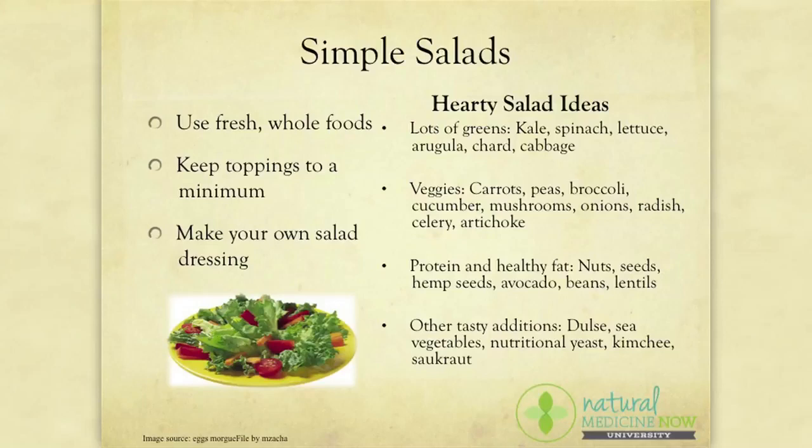Here are some quick, simple salad ideas. Use lots of greens like kale, spinach, lettuce, arugula, chard, and cabbage, and add other veggies like carrots, peas, broccoli, cucumber, mushrooms, onions, radish, celery, artichoke, and beets. And then add a source of protein and a healthy fat such as nuts, seeds, hemp seeds, avocados, beans, and lentils. And then add other tasty additions such as dulse or sea vegetables or nutritional yeast, kimchi, even sauerkraut. Get creative and try to eat at least 1 simple salad a day during your 14-day clean detox diet.